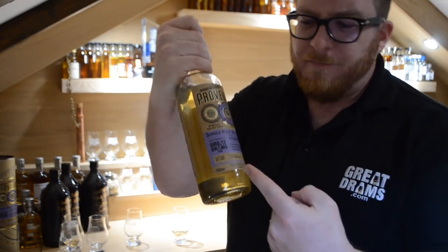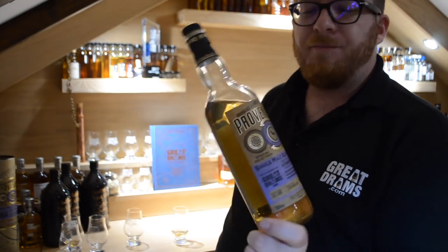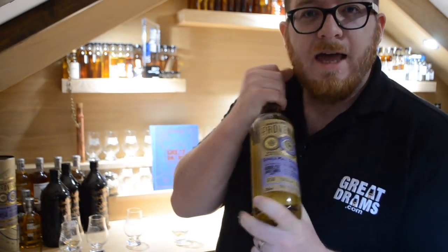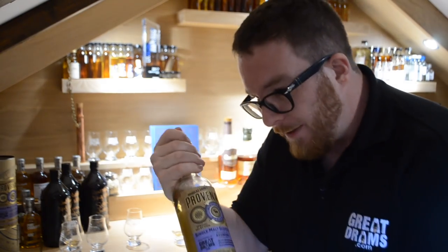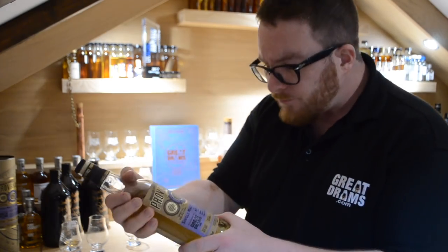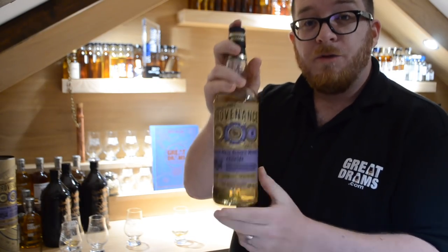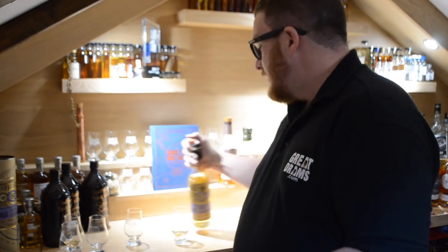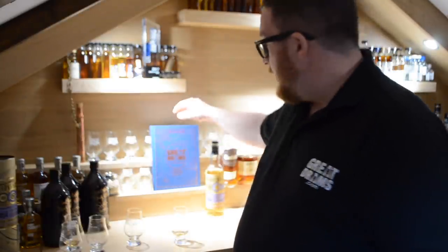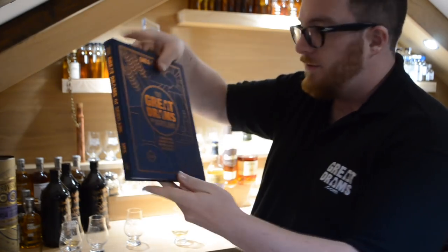Hey, great drammers. Today, something incredibly unique that no one has tried yet, but at some point, hopefully a few of you will. I've worked with Douglas Laing, those fine independent bottlers up in Glasgow, to choose a cask to be specially bottled just for Great Drams. An 8-year-old single cask from the Ardmore Distillery, which happens to be the very first Scotch whiskey distillery I visited way back when, and also features quite nicely in my book, The Great Drams of Scotland. You can see it there, look at that, beautiful, beautiful, order now.